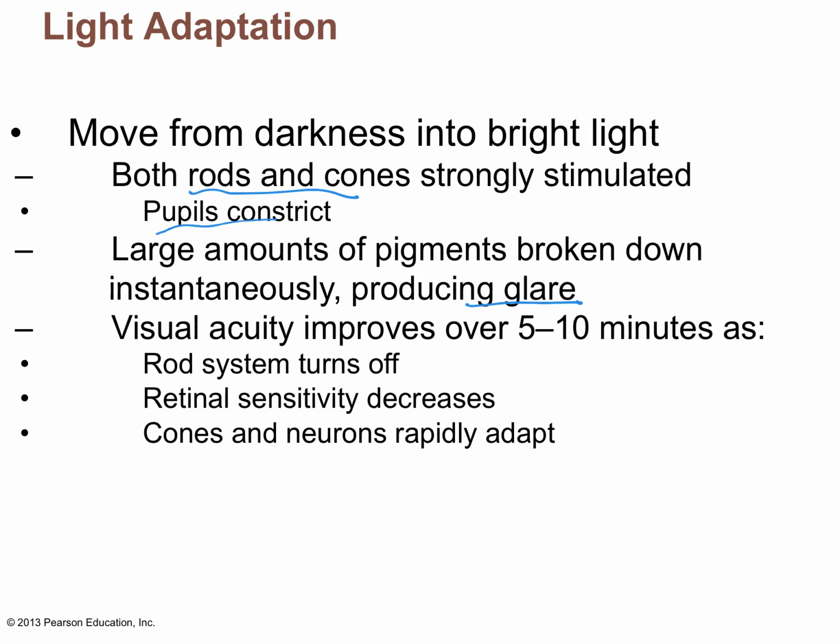And your pupils will change their size. They will constrict to limit the amount of light coming in to be focused on the fovea and keep bothering those rods and cones. So after that glare goes away and you kind of get on with your life a little bit, in about 5 to 10 minutes, we don't have that really strong sensation. The cones start to level out their degree of graded potential firing, and the rods are slowly turning off and staying off and doing their signaling cascade.